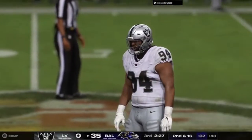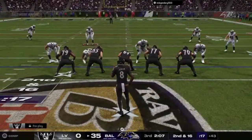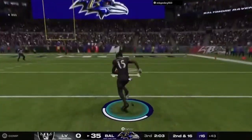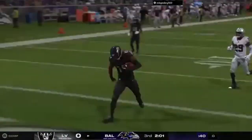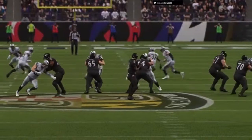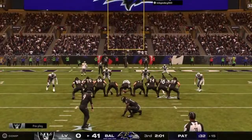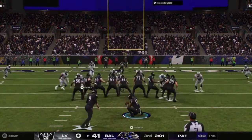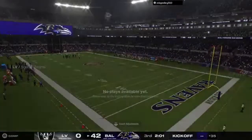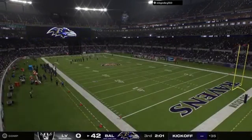If there's any silver lining for this drive, Mike, it's the fact that at least this sack occurred on an early down. So I guess technically they have a chance to claw themselves out of this hole, but that's the 3rd sack of the game. This defense doesn't show any sign. And he will get into the end zone. Nelson Aguilar. Touchdown, Ravens. Tucker for the point after. It's up and through. And the Ravens keep widening that lead. It is now 42-0.